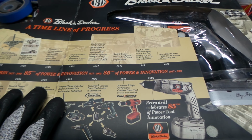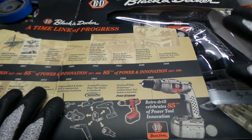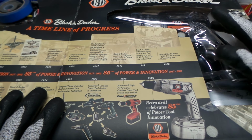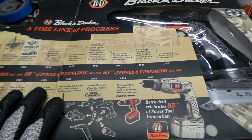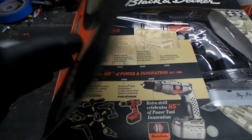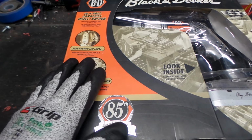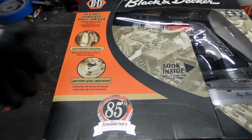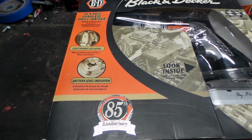I think it might be interesting to see what it's got, and maybe we'll have a way of figuring out how much jam this thing has, hot rodding it with some modern lithium batteries. So let me get this thing out of this packaging, and we'll be right back.